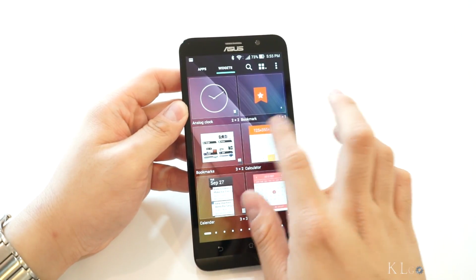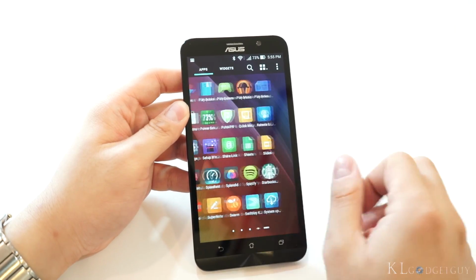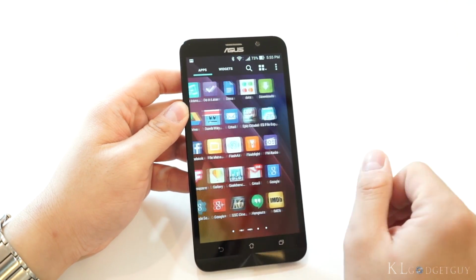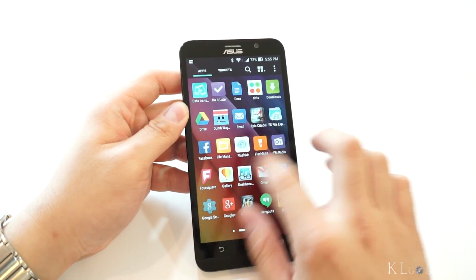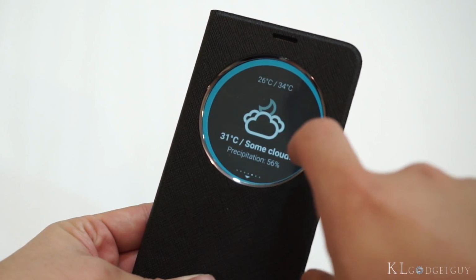Zen UI has given us a very positive experience on previous ASUS devices, and this time, it gets even better on the ZenFone 2, thanks to the phone's speedy Intel processor and dual-channel 4GB RAM. You get a lag-free experience, which not many flagships offer.